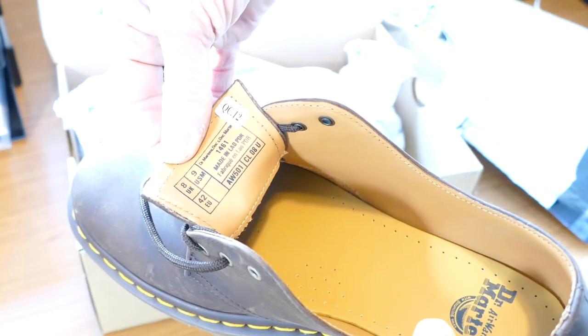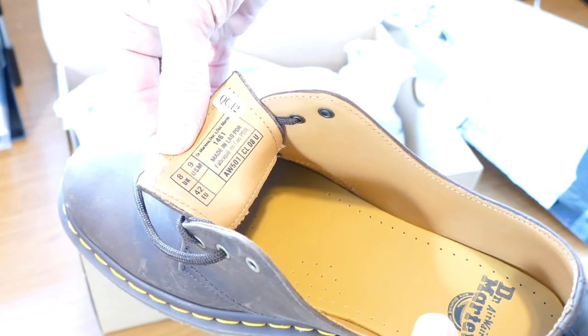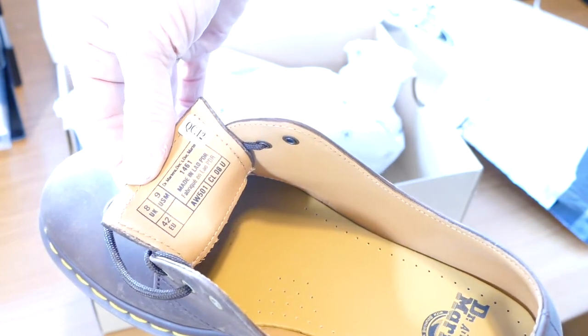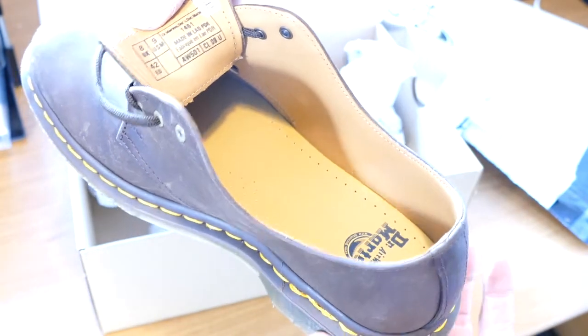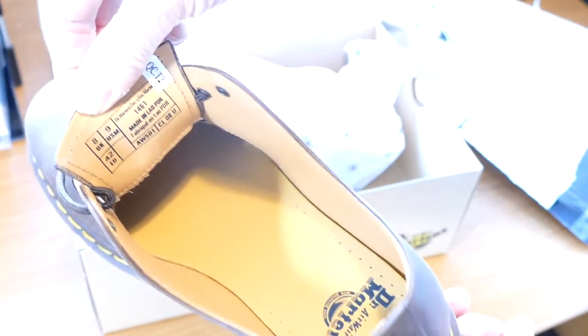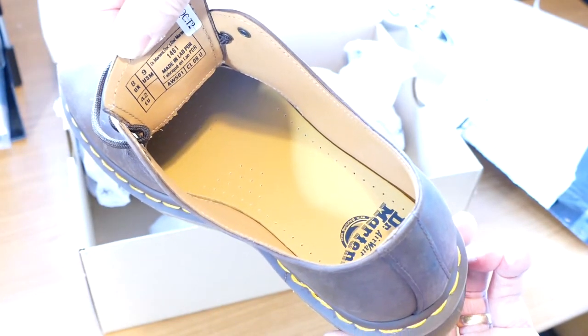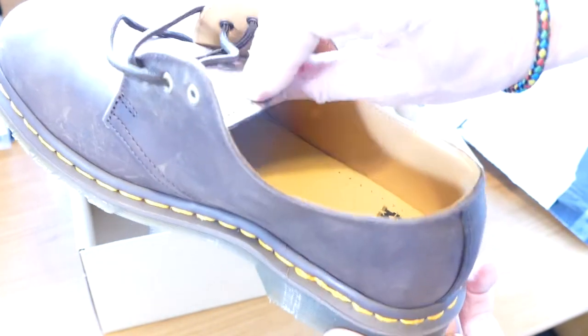Made in LABPDR. Not quite sure where that is, but it's certainly not in England. It's obviously somewhere in the Far East. But all the same, very nice fit and finish. Nicely boxed.